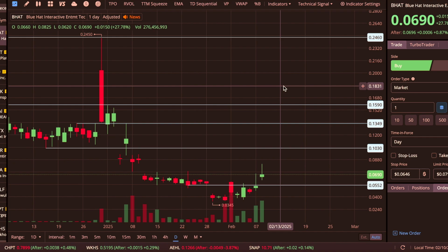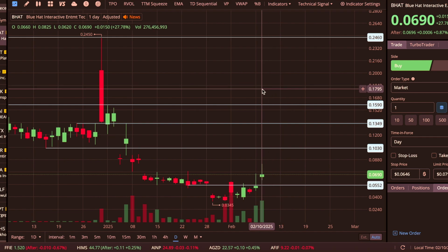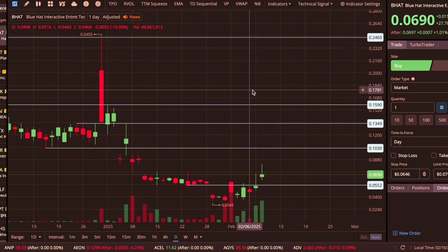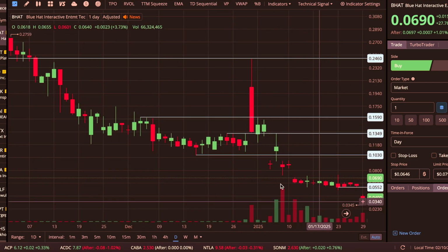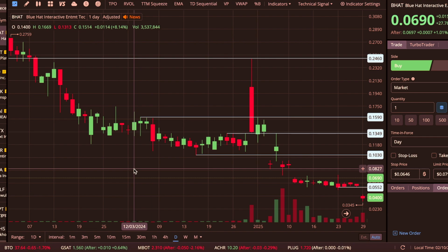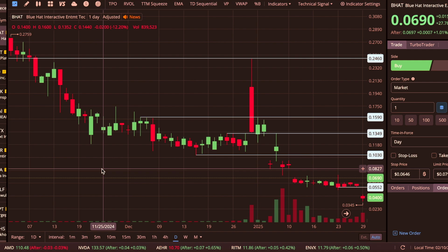But that's why I'm interested in BHAT, Blue Hat, and their potential gearing up for a fight against short sellers. Now, it'll require the interest to be there, right? We see a volume today nearly 300 million, volume last trading day over 200 million, and then prior to that 49 million, 143 million. But if we go back here, you see this big bump in volume, but if we go back here, this volume is like 3 million, less than a million, less than a million. There's a lot of days of less than a million.